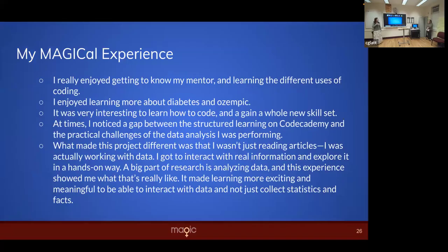So for my experience, I really enjoyed getting to know my mentor. She was really incredible, and she was showing me all the different uses of coding. And as I said, I didn't really know so much about it, so it was very cool to see all these different ways that it could be used. And I really enjoyed getting to know more about diabetes and Ozempic. It was something that I was interested in learning more about because I kept hearing about it being used a lot and for different purposes, and so I wanted to understand the mechanism behind it.